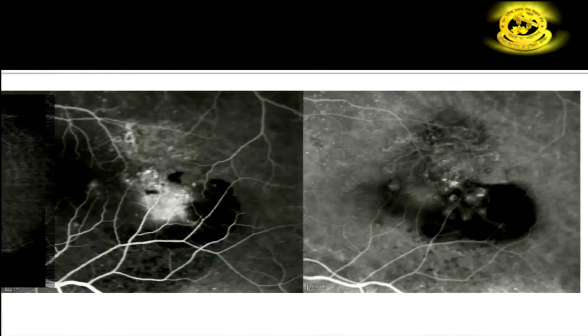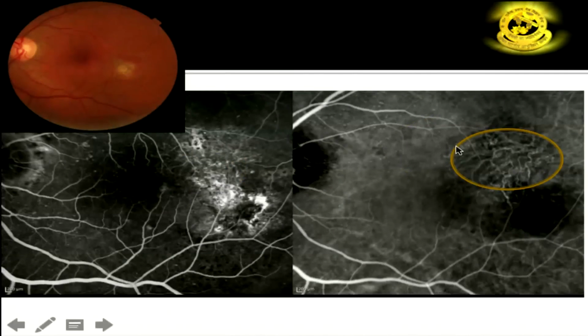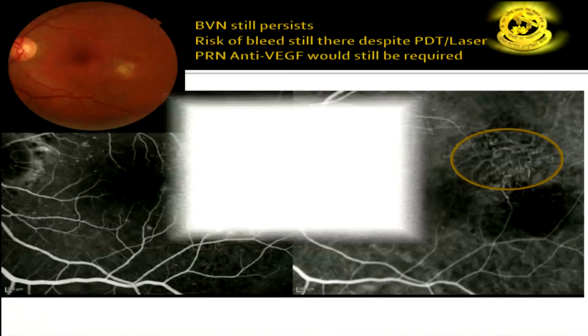You do an ICG again, and you find that there are new polyps which have developed. Now these are extrafoveal, so I do focal laser for this. But what about the BVN? Despite PDT, the BVN doesn't go. See, it's still there as large as before. So the patient is good, but the BVN still persists. There is a risk of bleed again in this patient, and I know that this patient in the future will bleed and will require still again an anti-VEGF injection.